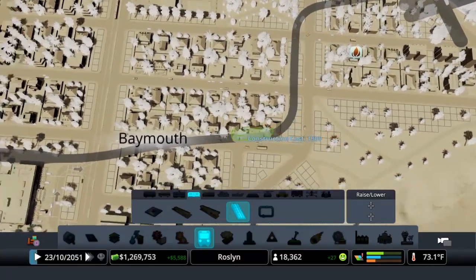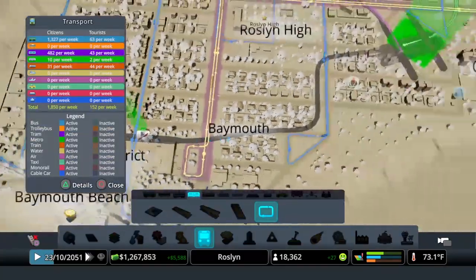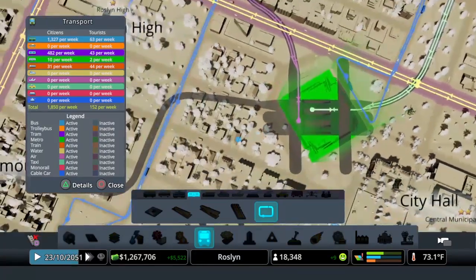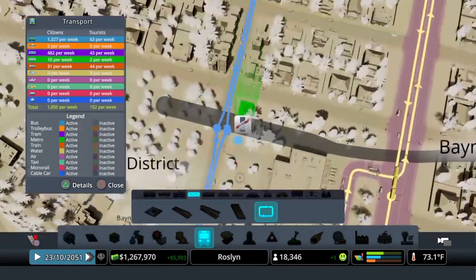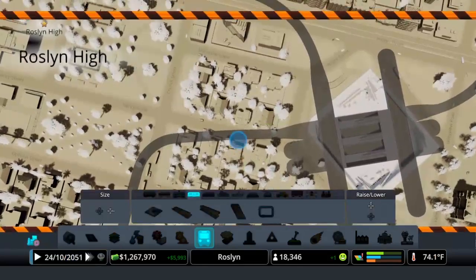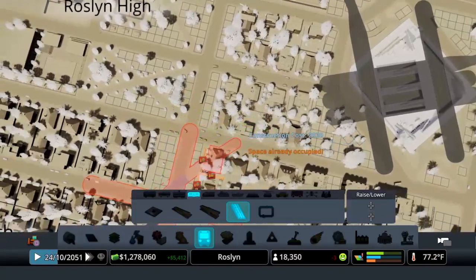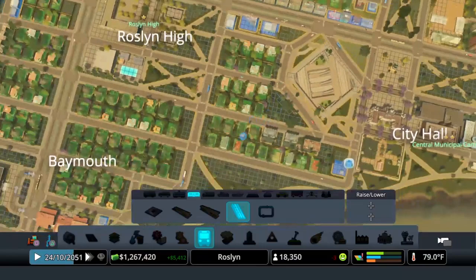Okay, go ahead and run one from the beach there to... dang it. Okay, we will not run one from the beach yet, because I don't want that to be hooked into the same one as our other stop there. So I'm going to go ahead and do this.